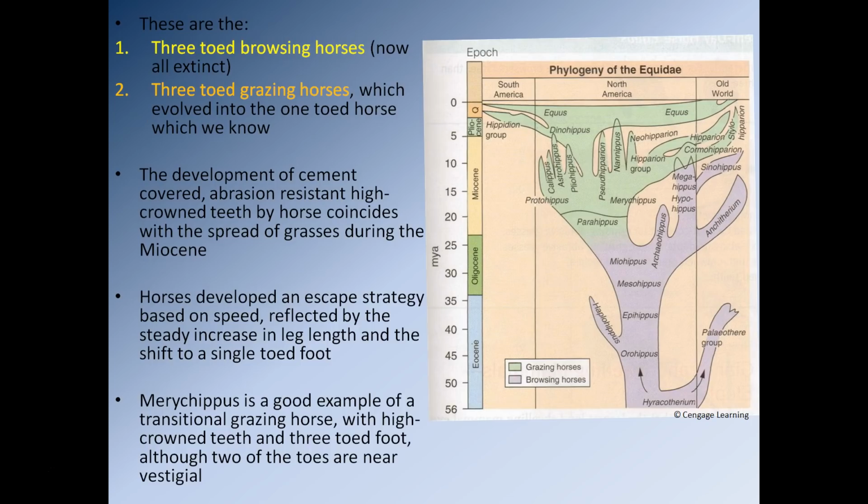Now, as we move into the Oligocene and the Miocene in particular, we see these forests begin to die back. So they're going away, and they're being replaced by grassland. And so obviously, if you are a browsing horse, you are in trouble. If you are a grazing horse, great, because there's more grass for you to eat. So that appears to be why the browsing horses became extinct. It would simply seem the retreat of these large forests that were established during the earlier portion of the Cenozoic, and their loss means that, unfortunately, they couldn't make it to the present day.